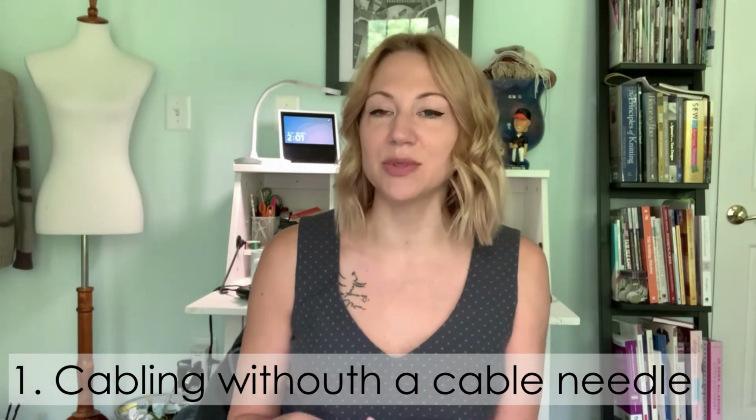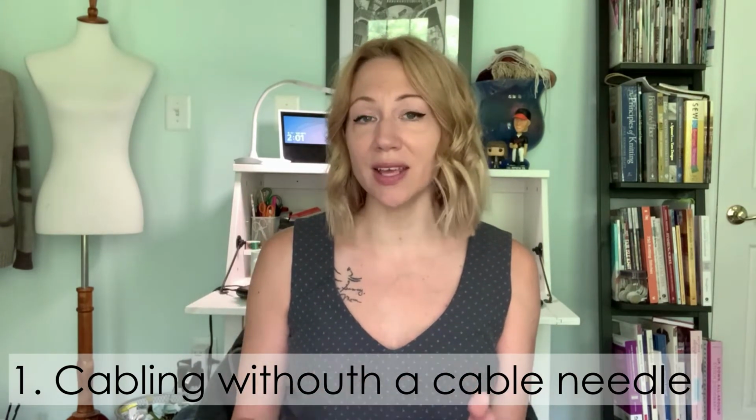Number 1, cabling without a cable needle. If you like cable knitting, this is an absolute must. I love cable knitting, but for a long time, I would avoid cabled projects because it just took so long to slide the stitches to the cable needle, move it back and forth. It was too labor intensive for heavily cabled projects.